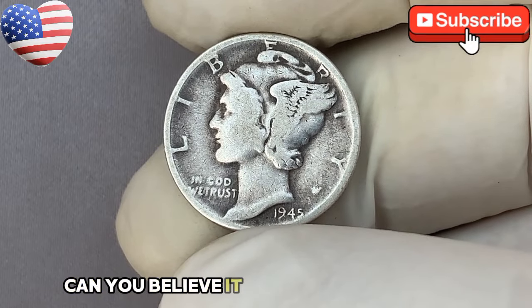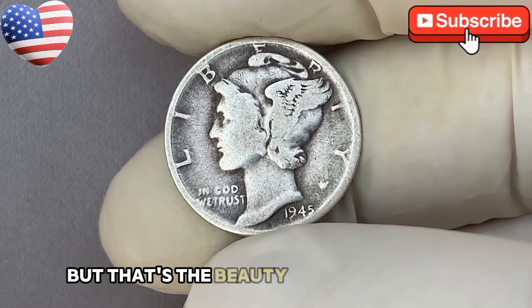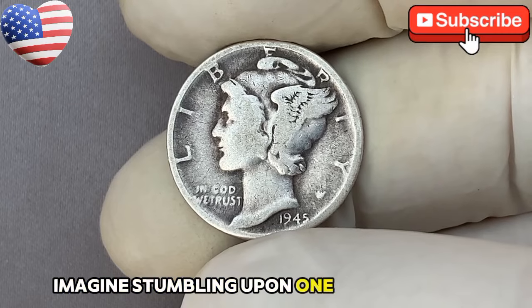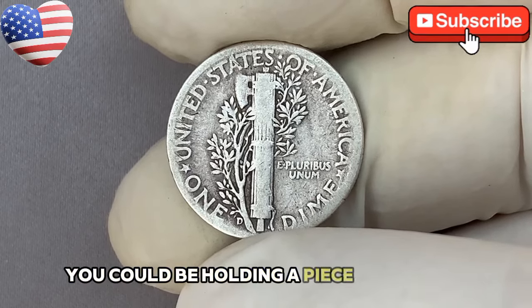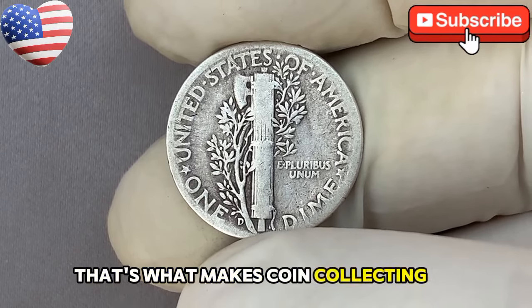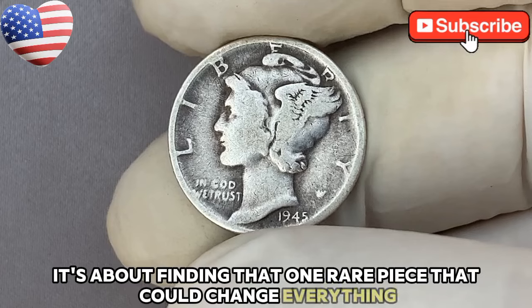Can you believe it? A dime worth $300,000. It's a staggering amount for such a small coin, but that's the beauty of rare and well-preserved coins. Imagine stumbling upon one of these dimes, maybe in your collection or hidden away in an old coin jar. You could be holding a piece of history that could be worth a fortune. That's what makes coin collecting so thrilling. It's not just about collecting, it's about finding that one rare piece that could change everything.